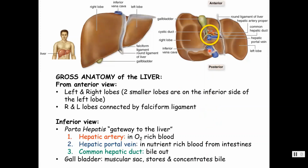And so we have 2 ins and 1 out is how I always remembered it. So what we have going in, we have the hepatic artery, and we know arteries are going away from the heart, and this is bringing that oxygen-rich blood from the left side of the heart. We have the hepatic portal vein, and I realize it's been a while since we studied the circulatory system, but it is bringing that nutrient-rich blood from the intestines. So we're getting the venous drainage through those mesenteric veins.